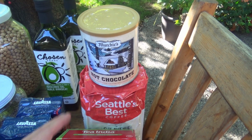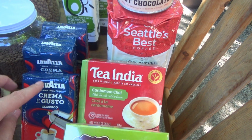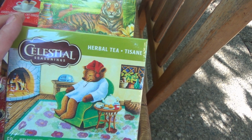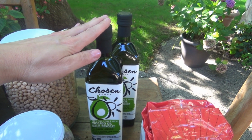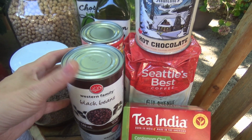And of course, fall and winter is the time for those cozy drinks. So I've got hot chocolate, coffee, I have espresso, Bengal spice, which is fabulous, and then I also have the celestial sleepy time tea, which is one of my favorites. And then I also stock up on avocado oil and olive oil, and the avocado is the one that I use for baking. Canned beans, things like black beans and chickpeas.